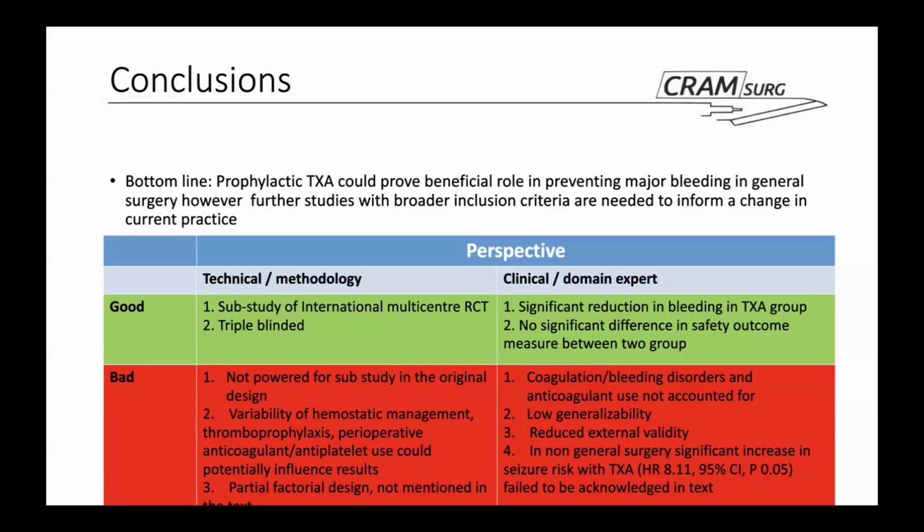Looking at the clinical domain or expertise, the good things, we think it shows significant reduction in bleeding in the TXA group and no significant difference in safety outcome measure between the two groups. And this is relevant to us practicing in general surgery.